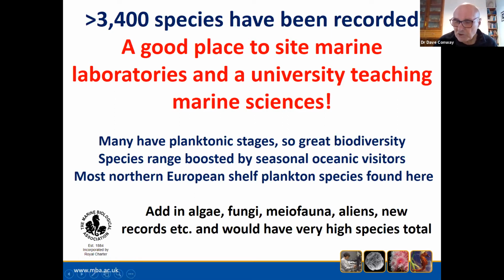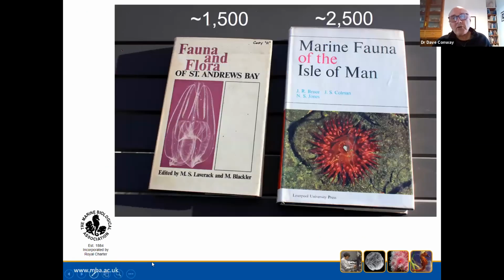I'm not sure what that would be, but we may find out a bit more during this Darwin Tree of Life program, which many people in the laboratory are involved in. We're not the only ones who've done these sorts of studies. Other laboratories like the St Andrews one, which was the Gatty Laboratory, which is actually one of the oldest marine laboratories in Britain, started just before PML. They get about 1,500 species, but they are on the North Sea coast, an open bay, so you wouldn't expect a high biodiversity. And I've just counted the fauna there, not the flora.